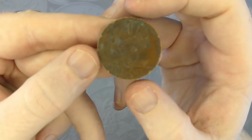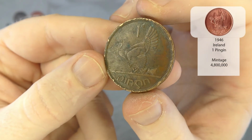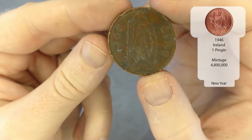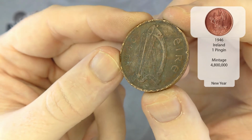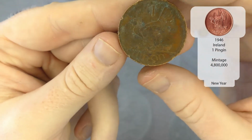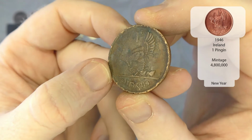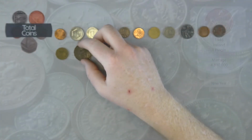And the next one we've got is a 1 pigeon. So that will be Irish. And that is 1946. Very nice. One of the better conditioned ones that we've found, actually. There's no major points of sort of corrosion, just a couple of little spots. But it is still quite beat up.